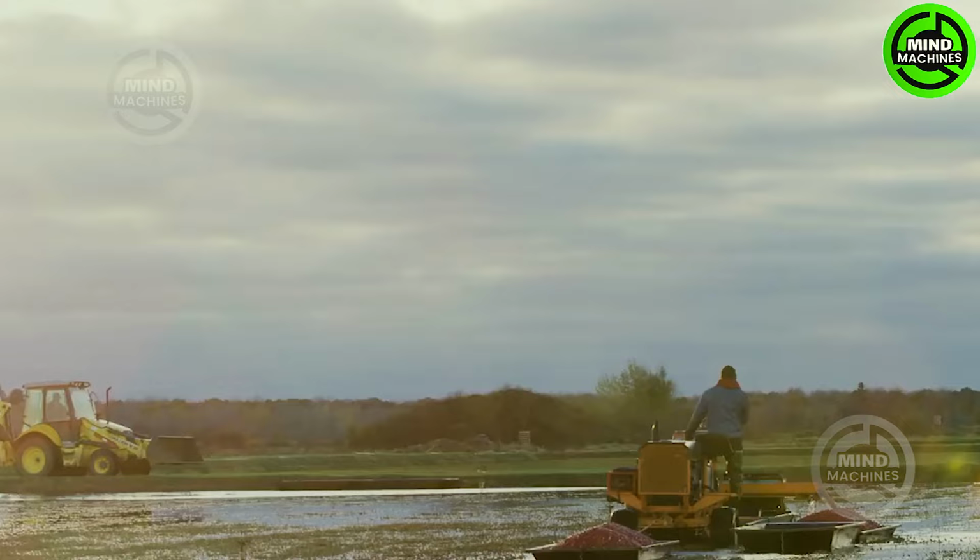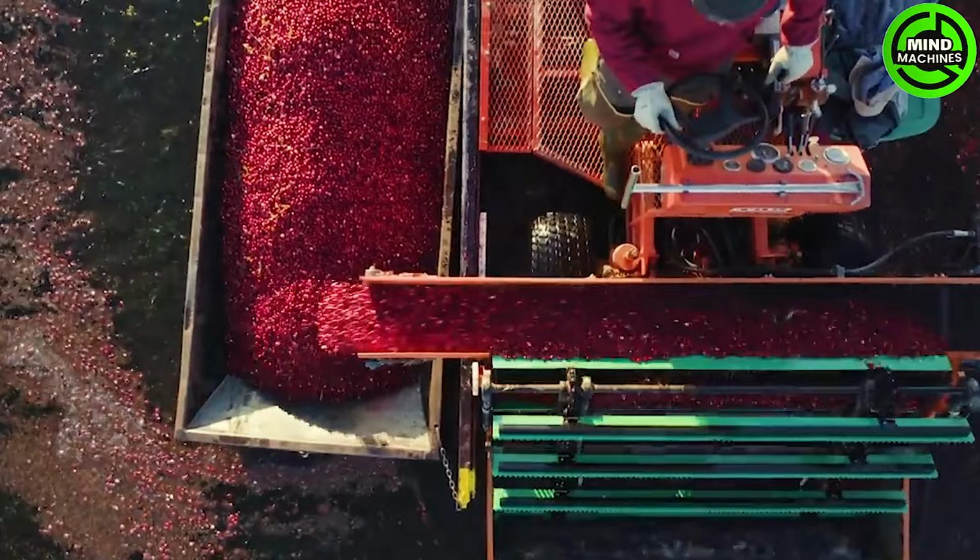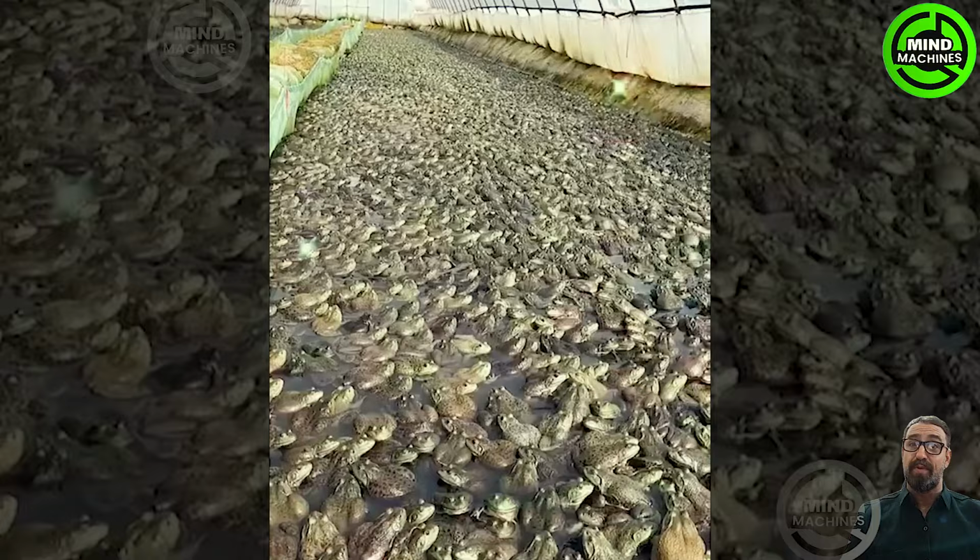This is an incredible cranberry harvester, setting a new standard by effortlessly gathering tens of tons daily. It's a revolution in agricultural efficiency, showcasing unparalleled speed and capacity. Frog farming, an incredible venture in agriculture.